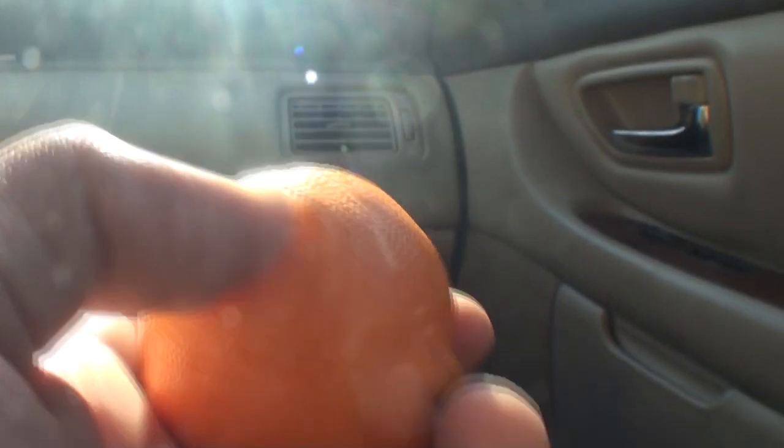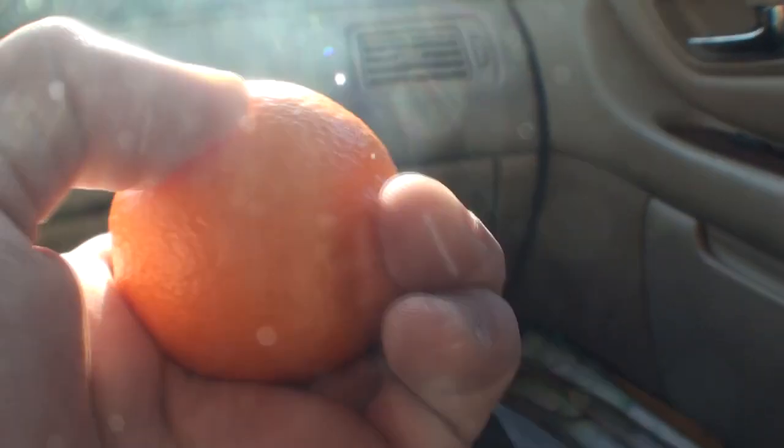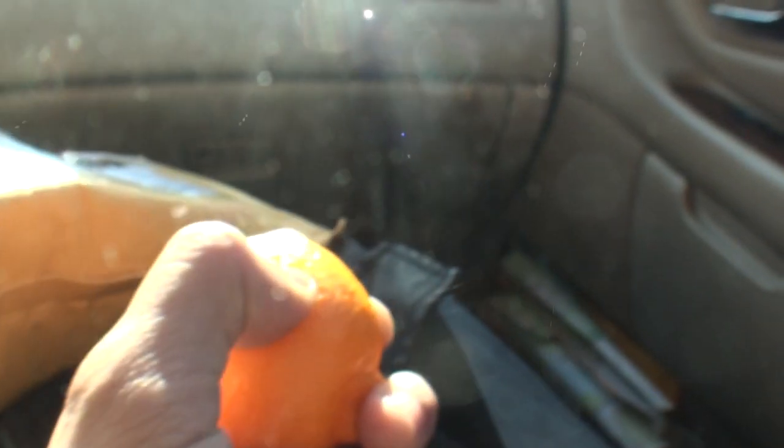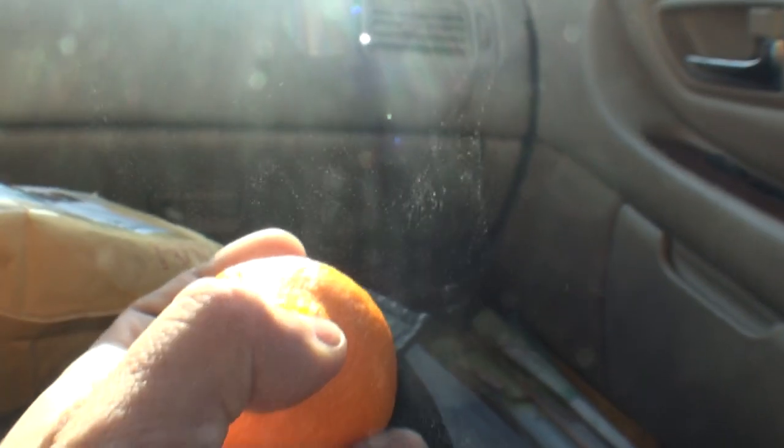Look at the deadliness of a clementine. See that? Oh, I gotta get that one there. There you go, look at that. Ugh, right in your eye. Poof, right in your eye. Pretty sure Richard Simmons said that once. Boom, boom. That's just dangerous. Imagine with the lemon in your eye.